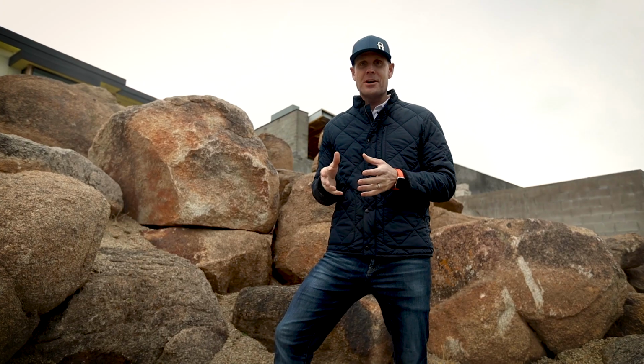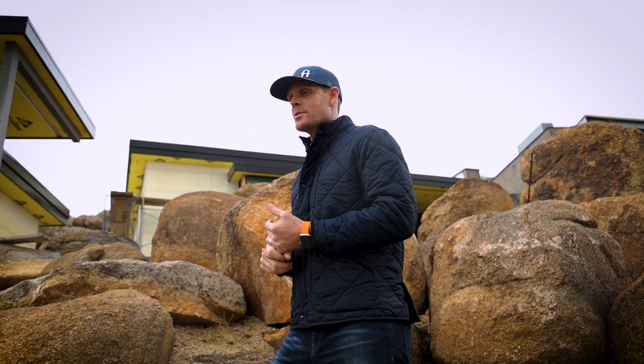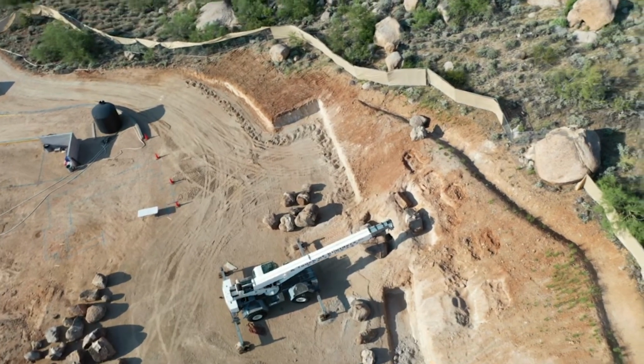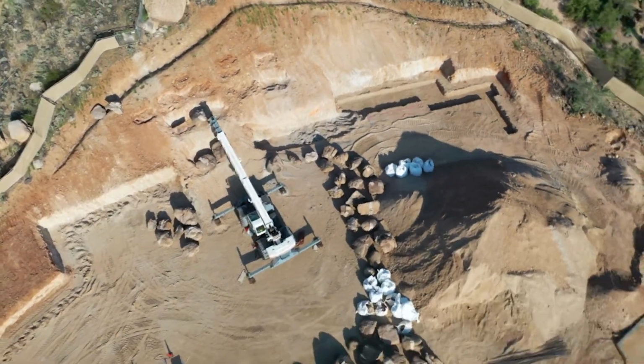But a year and a half ago, a year before we ever get to the actual build itself, we have to install the boulders. And so we had the creative architect from the landscape design team. We had the boulder expert out here strategically placing, hand selecting each boulder and where it is set. These are all set by crane. So access is a big part of this.